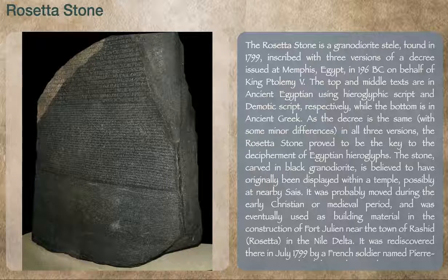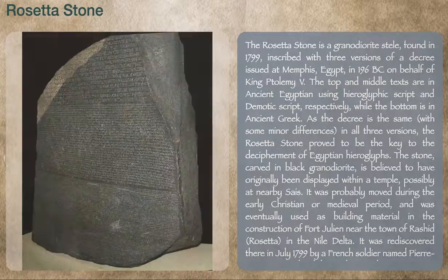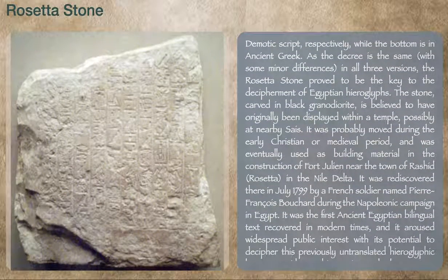The Rosetta Stone is a granodiorite stele, found in 1799, inscribed with 3 versions of a decree issued at Memphis, Egypt, in 196 BC on behalf of King Ptolemy V. The top and middle texts are in ancient Egyptian using hieroglyphic script and Demotic script, respectively, while the bottom is in ancient Greek, as the decree is the same, with some minor differences. In all 3 versions, the Rosetta Stone proved to be the key to the decipherment of Egyptian hieroglyphs.